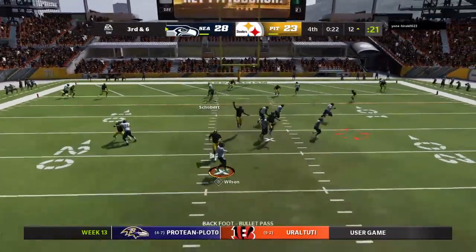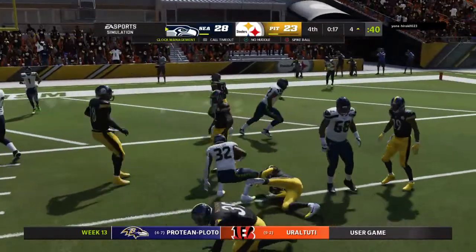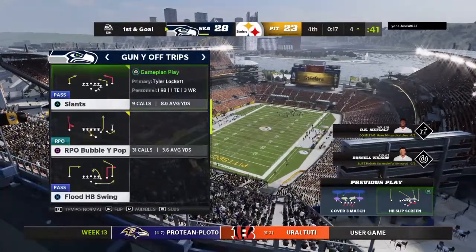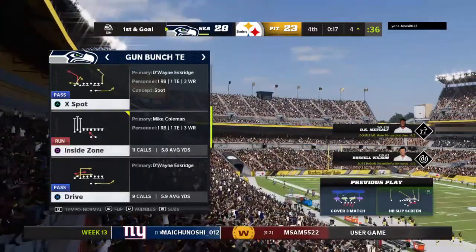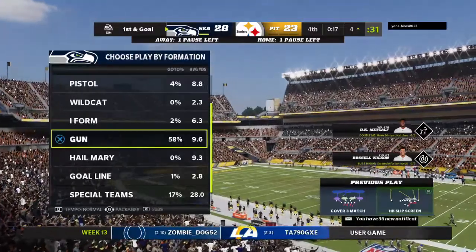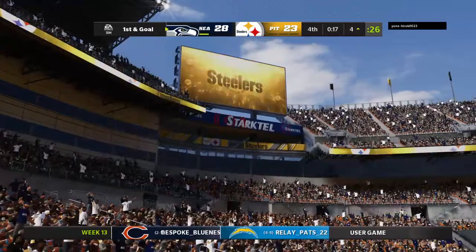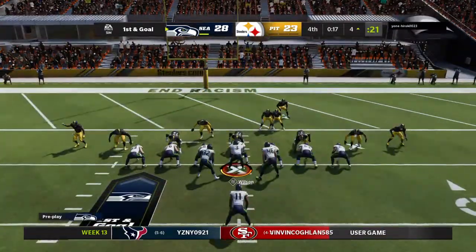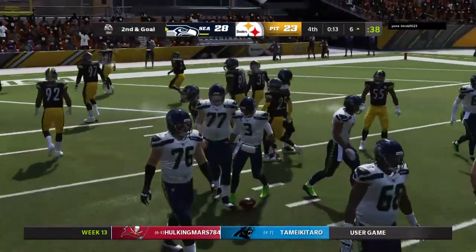Wilson to throw. They'll run the screen with Carson. A great effort there to shed the contact, and it helps them pick up the first. Now the Steelers going to use their third and final timeout as they'll stop it with 17 seconds to go in the game. It's first and goal, and a late touchdown at this stage could officially salt this one away. The Seahawks in victory formation as they go ahead and take the knee.